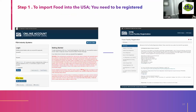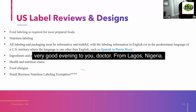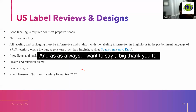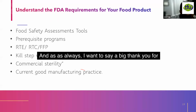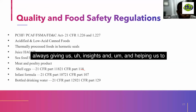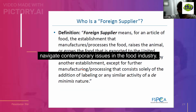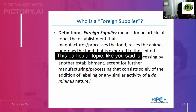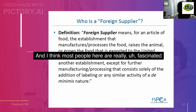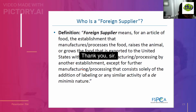Mr. Inosa. A very good evening to you, Dr. Odugbemi, from Lagos, Nigeria. And as always, I want to say a big thank you for always giving us insights and helping us to navigate contemporary issues in the food industry. This particular topic, like you said, is a big elephant in the room. And I think most people here are really fascinated with the insights that you have given. So well done to you, Dr. Odugbemi. Thank you very, very kindly. Thank you, sir.